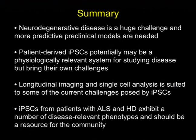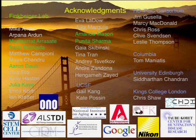And we found that at least a couple of models, I didn't have time to show you the Parkinson's data here, but that in a couple of models of neurodegenerative disease, we see phenotypes that look reminiscent of the human disease and potentially could be the basis for work to study mechanism and potentially even to find therapeutic targets.